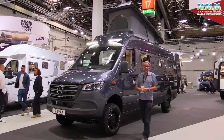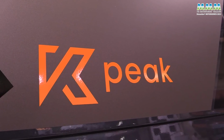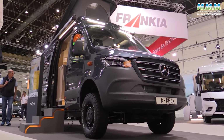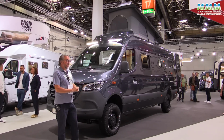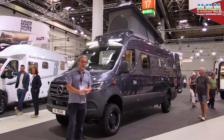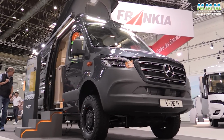Frankia's campervan brand Yukon is coming to the UK this year, and the big news is the K-Peak. So the K-Peak is a range of 3 models on Mercedes-Benz Sprinter, all 4-wheel drive, all with the top 190 horsepower engine and loads of extra specs, some of which you can't get on the normal Yukon range. 300 amp hours of lithium battery, for example.